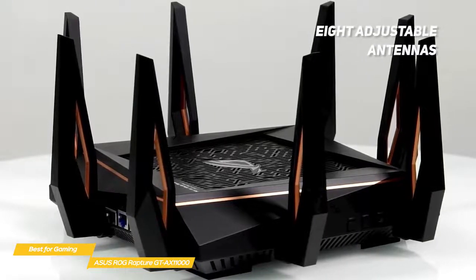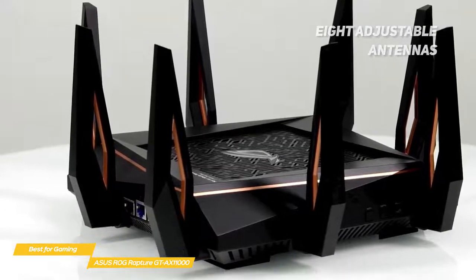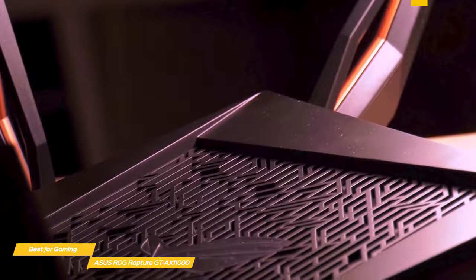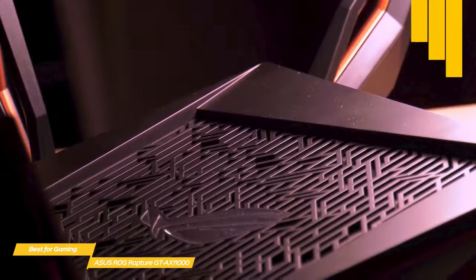With 8 adjustable antennas surrounding the body of the router, the GT-AX11000 is a router you'll want to show off rather than hide. Powered by Broadcom's BCM43684 Wi-Fi chip, this router creates a 3-band Wi-Fi 6 network and can take advantage of the latest wireless techniques to provide the clearest, strongest signal.